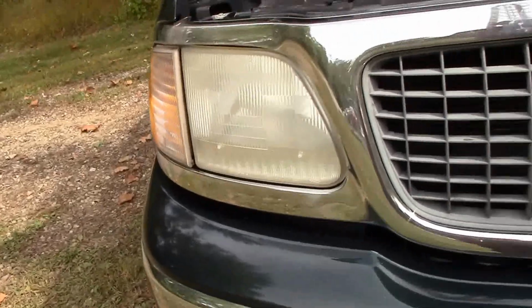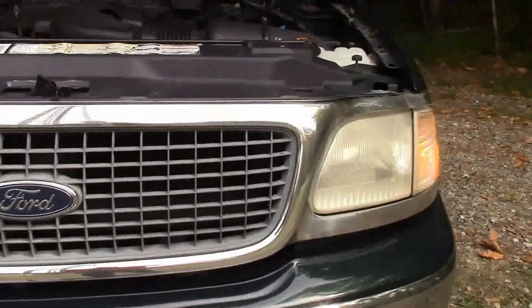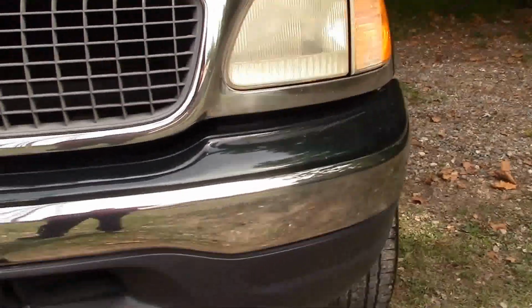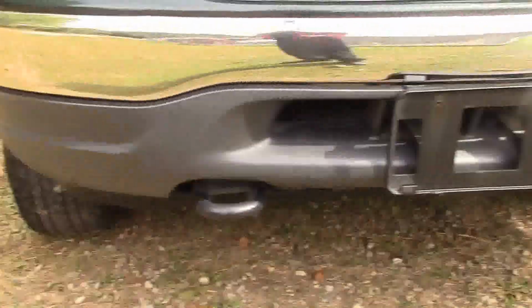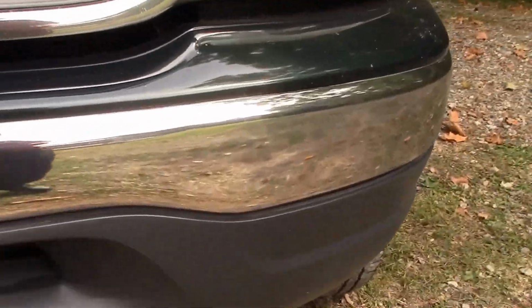All right, looking at the front. The grille looks to be in good shape. Front bumper looks pretty nice. One little crease in it. See, it's got the tow hooks and everything down there. Take a look underneath.